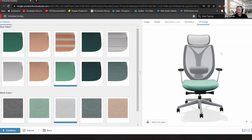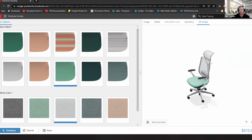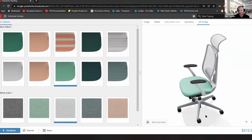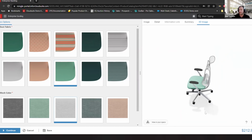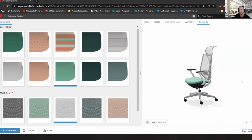I would foresee that being possible. We have the concept of scenes here. So you'll probably notice, most of the stuff that I configured just had a white, boring background. We've got some shadows and stuff in there, but it's super customizable what you can do with the actual visualization technology here. I could have this chair sitting out in a cornfield if I wanted to.